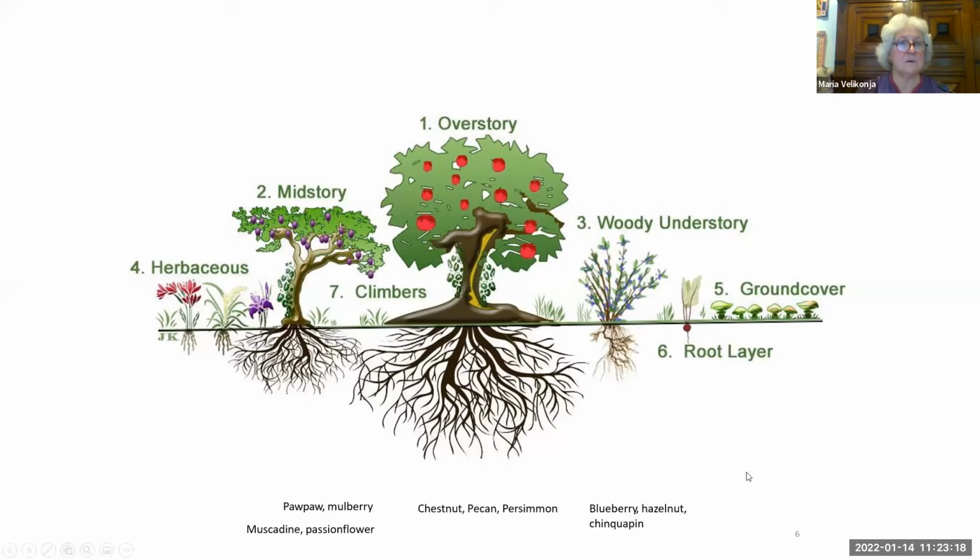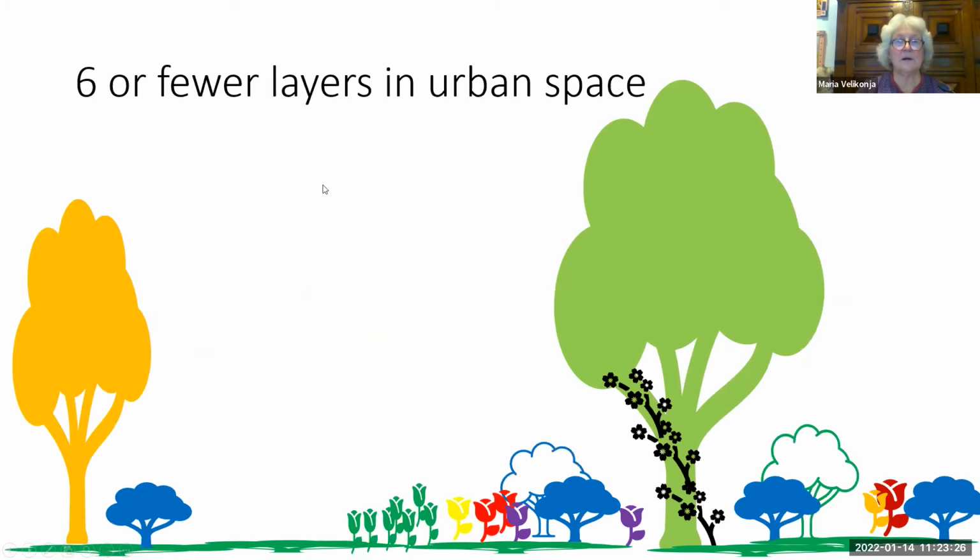Here's another drawing of the same, overstory, mid-story, understory. I'd recommend in our area, if you want to start from scratch and design the layers of the food forest, that you eliminate the large tree, the walnut tree, especially if it's like a black walnut, it will kill the apple tree. So you don't want to have that.